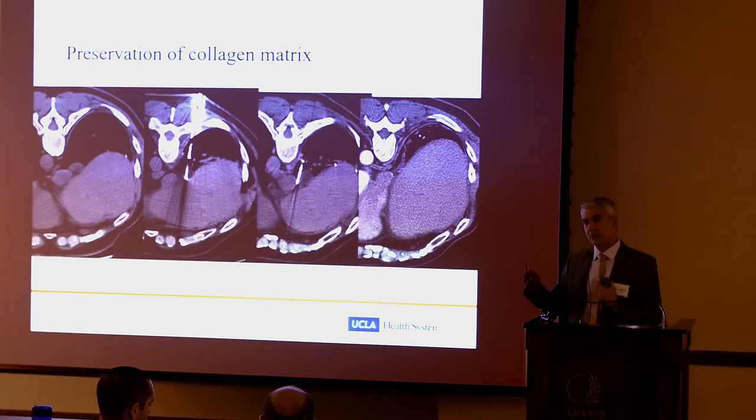Each cycle is around 10 minutes, as you can see here. The total time was up to 40 minutes. That means 40 minutes of ablation on a patient. And thaw cycles, up to 4. The longest thaw cycle, that means the longest time we waited, was 7 minutes.